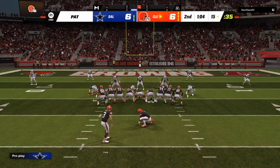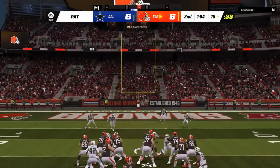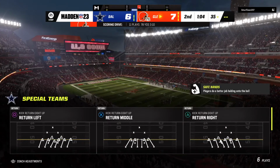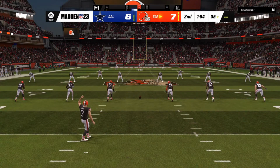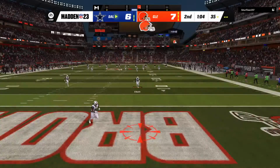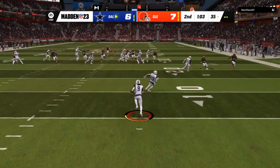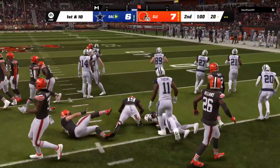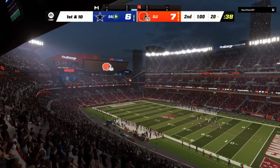And the Browns are an extra point away from taking the lead. Extra point by York is up and good, and they take the lead here at 7-6. York ready, and here we go as he sends this one away. And this is going to be returned from the middle of the end zone. And that decision to bring it out ends up not being a good one. Costs him about 5 yards as he's tackled at the 20.